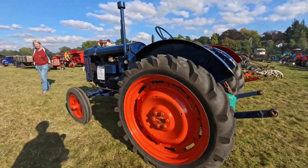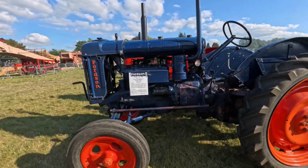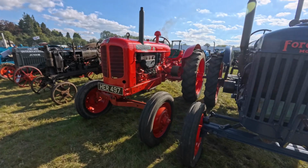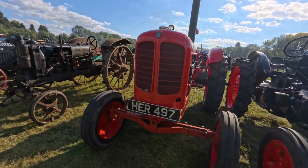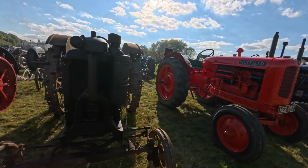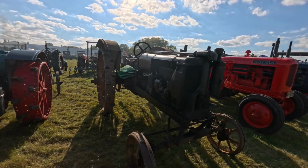Fordson E27N, that's why I started with one of these. It's my first tractor that I bought. Prior to that we had a Fergie, which I restored, or painted I should say. I didn't really restore it. Painted it up for my father. Really nice Farmall F12 I think this is.